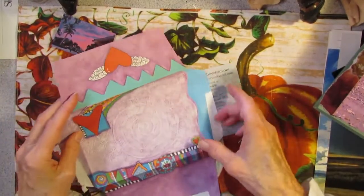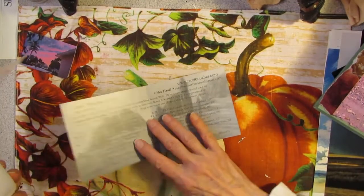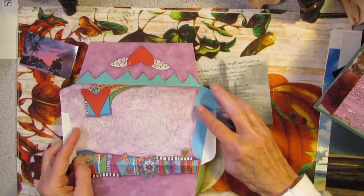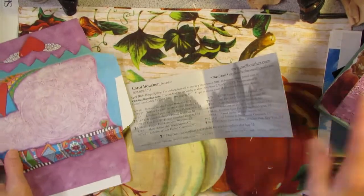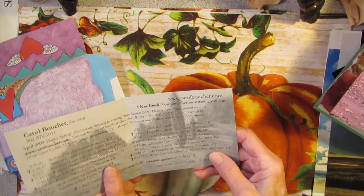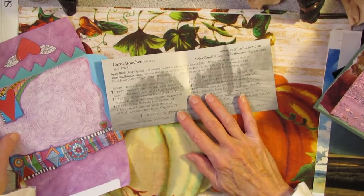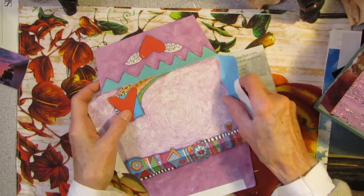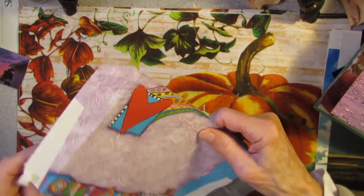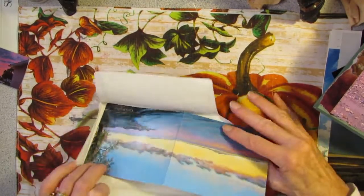And I could do both sides of this, because then I could do a tiny bit of journaling, or I could just cut this so I'm not covering up the page that's underneath. You know me, I don't do a lot of writing. I have done a lot of writing in my journals, but lately I've been more visual.